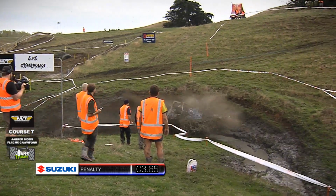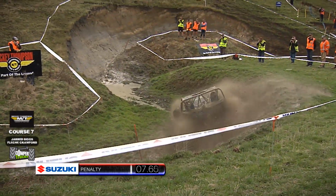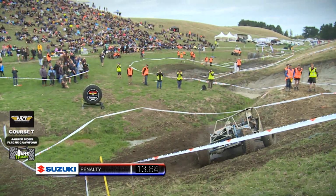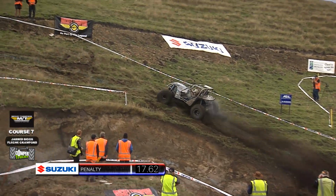This is Jared, finished second in the national title chase. Would love to beat his brother. To do that, he's got to go sub-30, 29.78 the time to beat. No penalties on the Suzuki penalty box. You see the time ticking away. Ooh, just a little bit slow coming out of that left-hander.